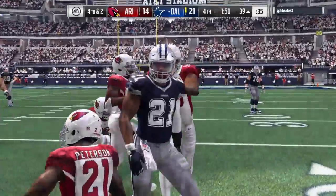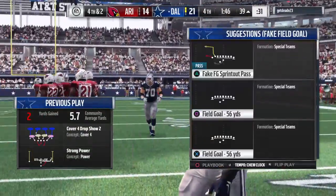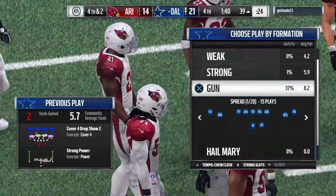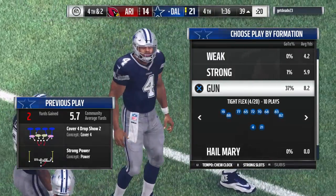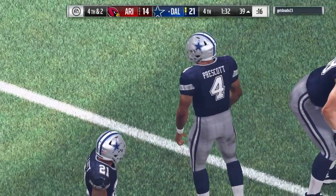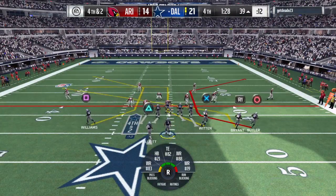It's 4th down. Now, that was a big-time play by the defense. They as well knew where the first down line was, and they didn't let them get anywhere near it. And Jason Garrett's going to leave the offense on the field. They're going to go for it here on 4th.